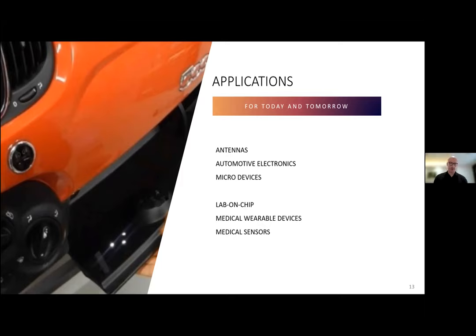Also in micro devices and micro sensors, for example, for micro lasers, it can be electronics. The device can be additionally miniaturized because there is no need for an additional PCB.